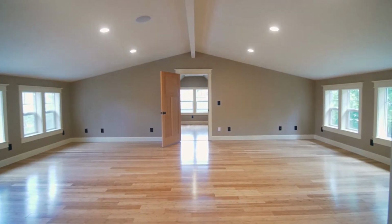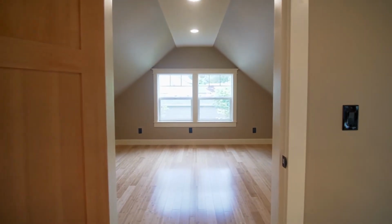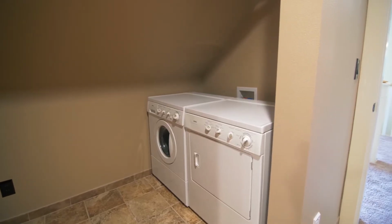You'll also find a huge vaulted bonus room and a 5th non-conforming bedroom, plus a laundry room on this upper level.